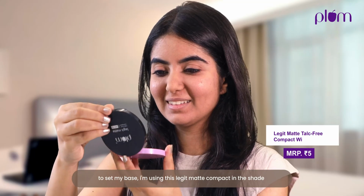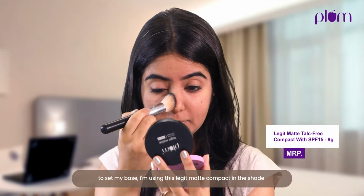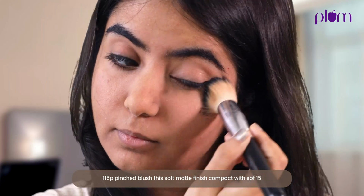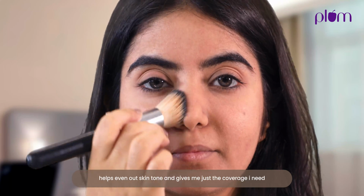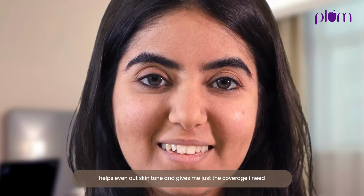To set my base, I'm using this Legit Matte Compact in the shade 115P Pinched Blush. This soft matte finish compact with SPF 15 helps even out skin tone and gives me just the coverage I need.